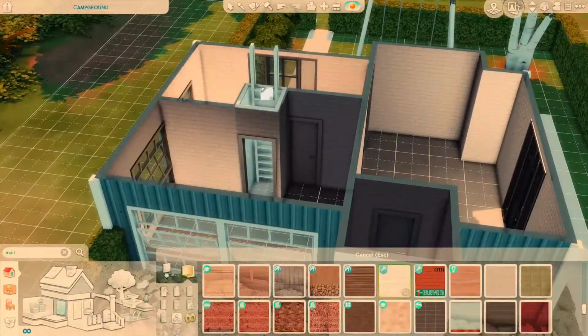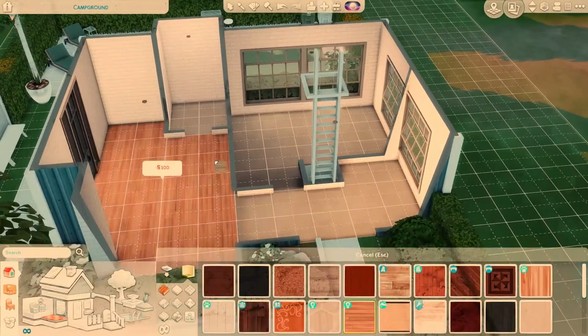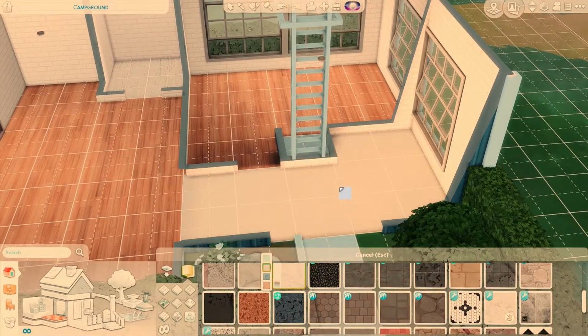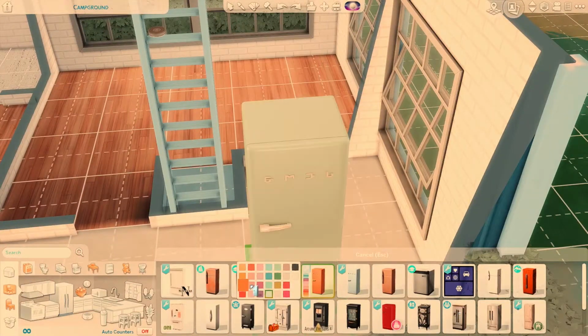I ended up putting the ladder in the bedroom, which is an interesting place to put it. You'd think I'd put the ladder in the living room so everyone could access it, and it's not privately in the bedroom, but honestly it just architecturally didn't work anywhere else but the bedroom, so I just ended up going there. Setting up the kitchen now.